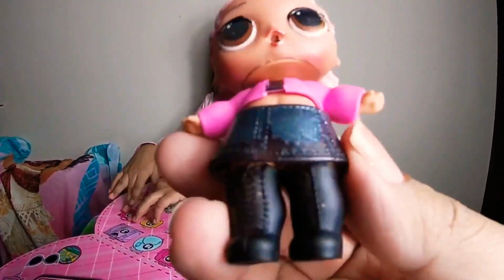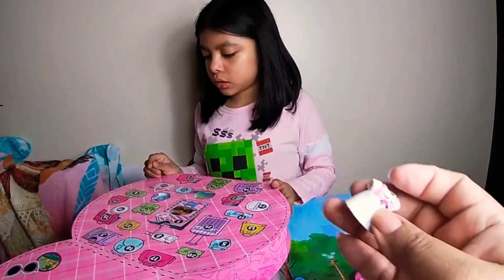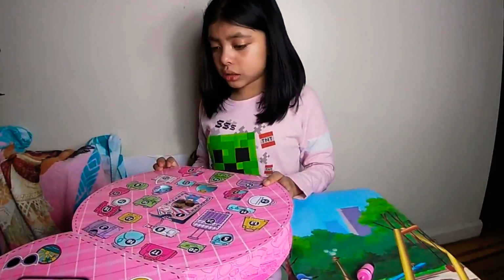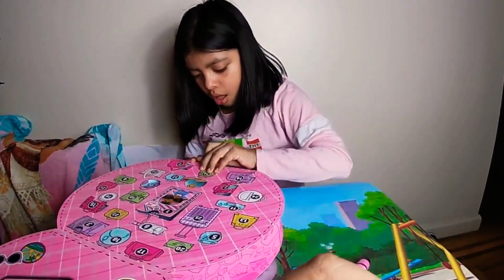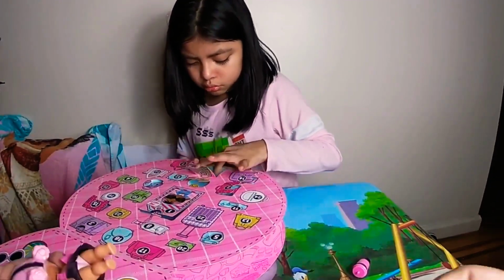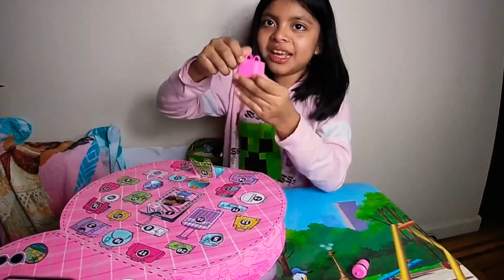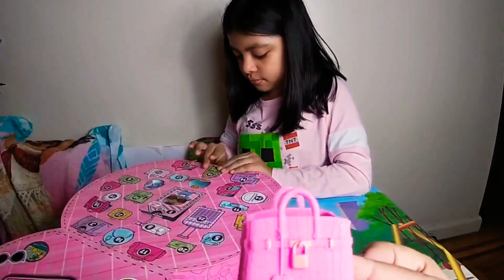So here we have her with her boots. The boots will match the shirt or dress. They look really cool. So let's see what other outfits we got. I think it's the hat. Is it? Ooh, it's a bag. So she gets a cute pink bag.